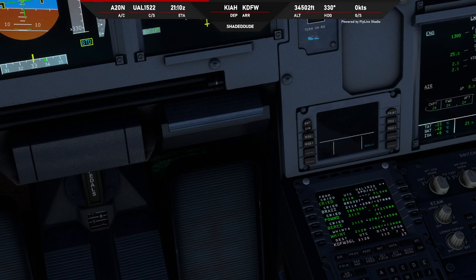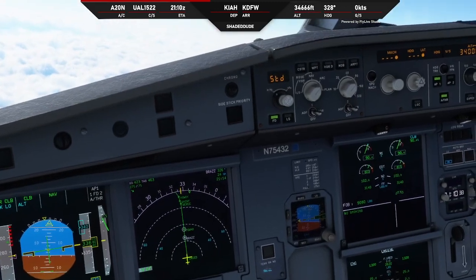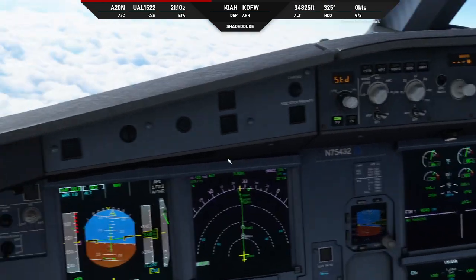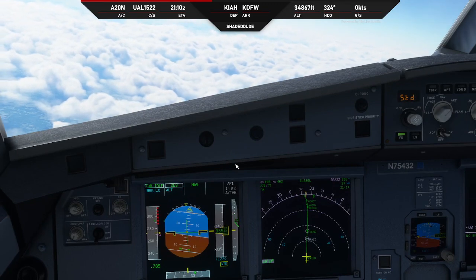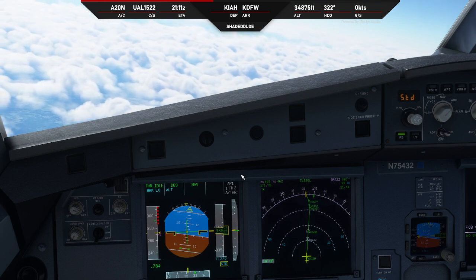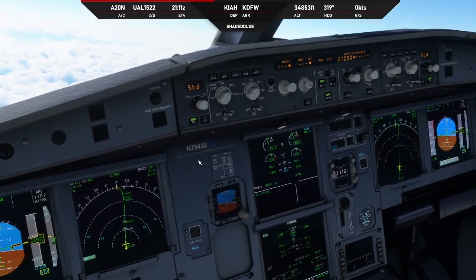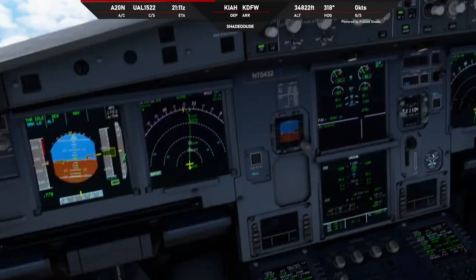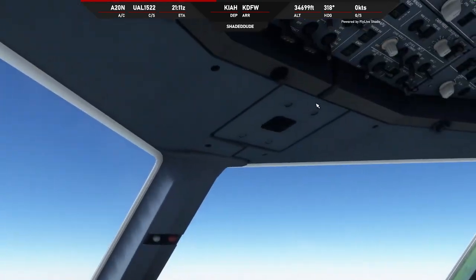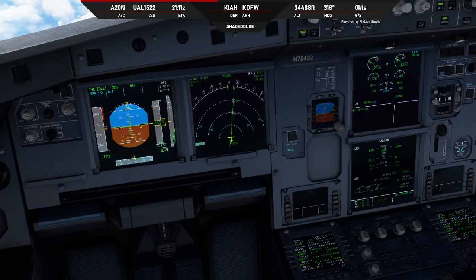Center, American 2147, level 30. LHA 561 radar contact 28 miles northwest of Lubbock. Never made it to 34,000. American 2147 Fort Worth Center, squawk 3666 and ident. 3666 ident, American 2147. We never made it to 34,000, I'm sorry. It's the way it is. American 2147 radar contact, 5 miles south of Edward Rogers VOR. I see that you're filed for the Victory 2 arrival. Can you just confirm that's what you currently have programmed?